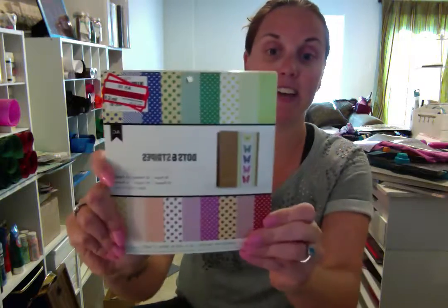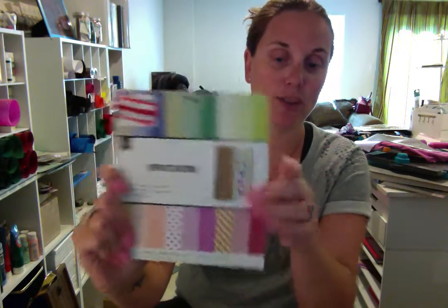at Target. But of course, while I was there, I had to look for stuff for myself, and I happened to run into the clearance aisles. I was looking for the gel crayons that Target has, and my Target didn't have them. So I'm going to check the other Target. But I did find this American Crafts Dots and Stripes paper, and it was $2.96 marked down from $5.99. So the clearance as is. So I just thought those were cute. I can use them for cards.